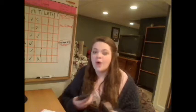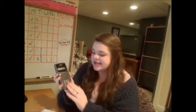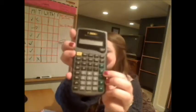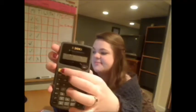Just to know how you're doing it, this is the Texas Instruments TI-30XA. This is a little bit bigger and has all the buttons, but the OGT calculator is a lot smaller. It's the same kind, except you have to press this second button over here, and it changes to those yellow letters.